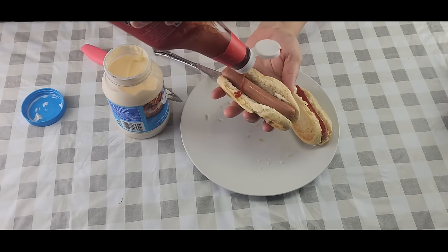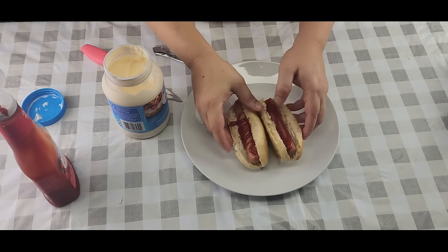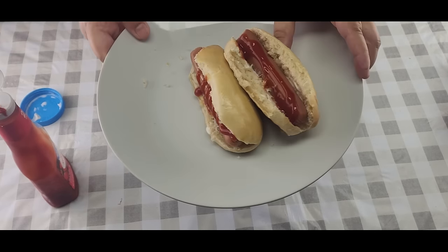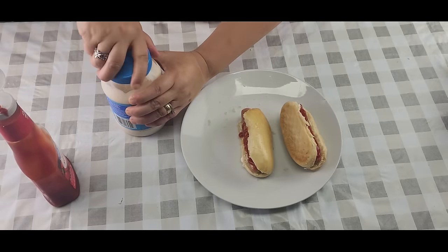sausage. Yes, right. Okay, and my lunch day one, it's ready. What do you guys think? Oh yeah, oh yeah, baby.